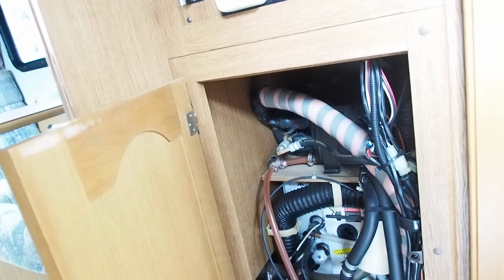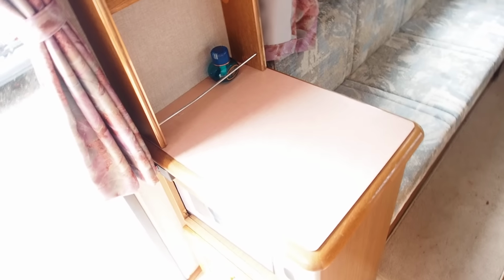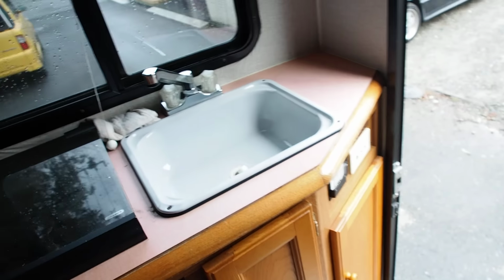These are hard to open. They probably haven't been opened in a long time. Okay, that looks like piping and stuff I don't understand, so close. This is neat. Push that and ta-da, and then ta-da. Little counter here to do some of your cooking on if you need that.